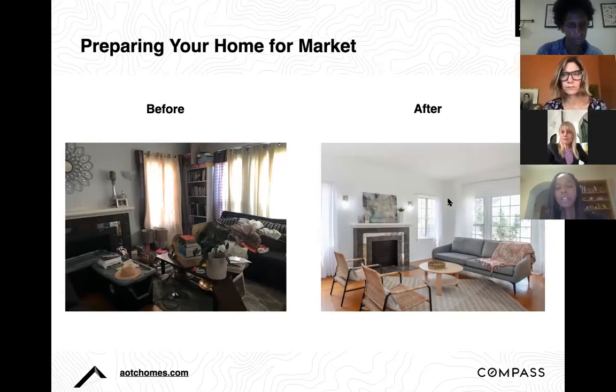And something I want to say here, this is actually one of our current listings that we have in escrow right now in Inglewood. And obviously the picture on the left is the before.